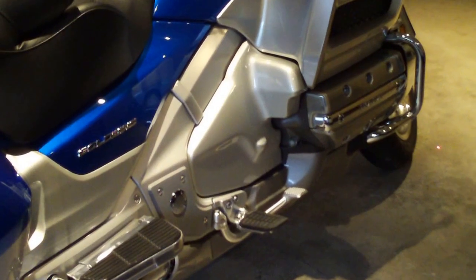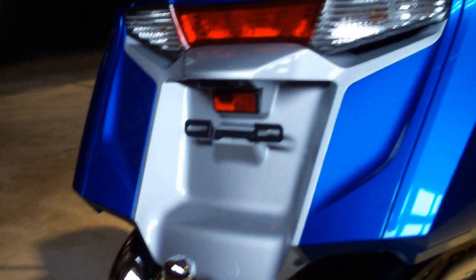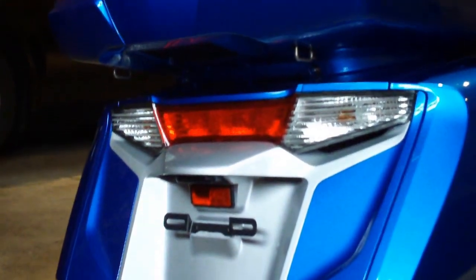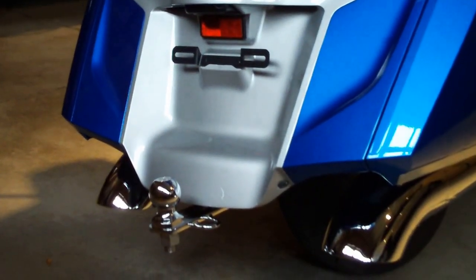There's 7 panels altogether, 2 on each side, 1 on each saddlebag, and then the rear panel. I think the rear panel looks especially nice in the two-tone. One of the other accessories we had installed was the color-matched third brake light spoiler. And also had a push-to-talk transmit button installed for my wife in the back.